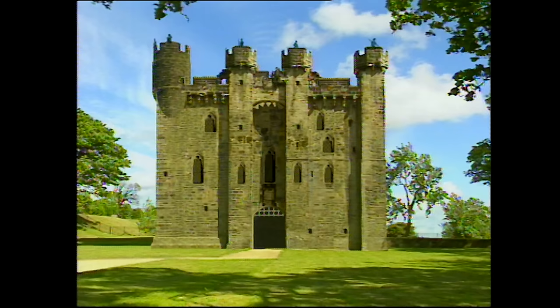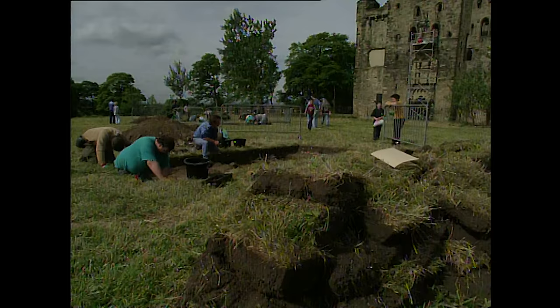But we now know that this isn't a complete picture of the whole castle, because we've found the remains of other stone buildings that went with it. Will our trenches produce further evidence of what these buildings were like?